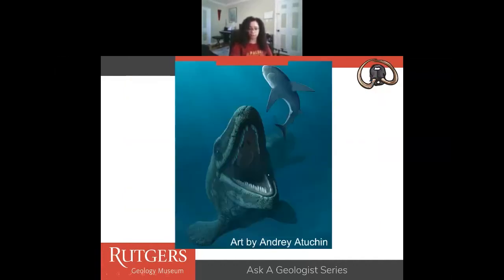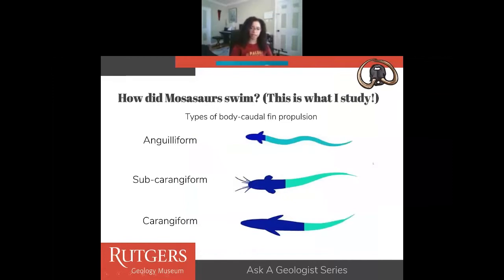This art here is really good because it got the inside pterygoid teeth, the double layer of teeth that mosasaurs definitely do have. And so now, how did mosasaurs swim? This is actually what I specifically study. And so mosasaurs, as they went through their evolution, probably went in this exact direction, going from what's called anguilliform or eel-like swimming to in between subcarangiform and carangiform swimming, which only just means where the wave starts on the body. So does a mosasaur generate its body sideways motion for swimming from closer to the head or closer to the tail? Probably somewhere along the middle way, where it's turning its body side to side, using its big tail fluke and its elongate streamlined body to displace water as it moves through the ocean.